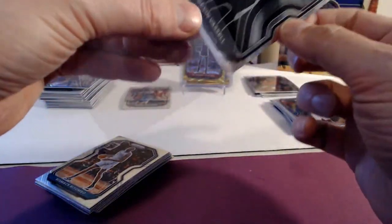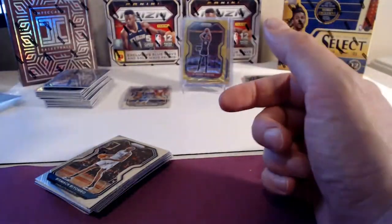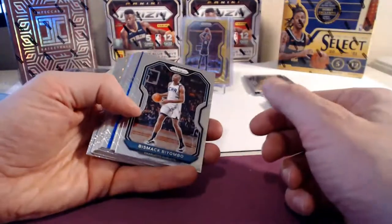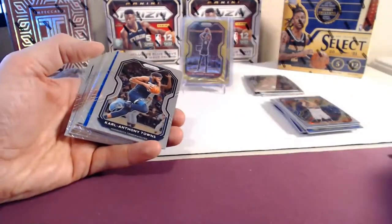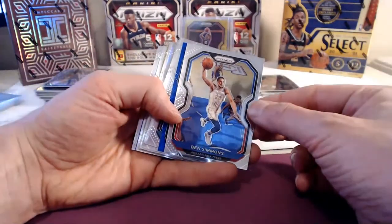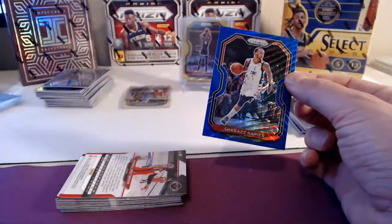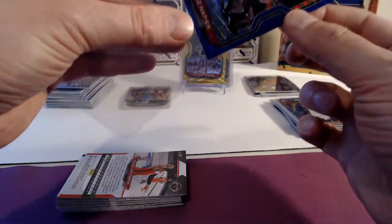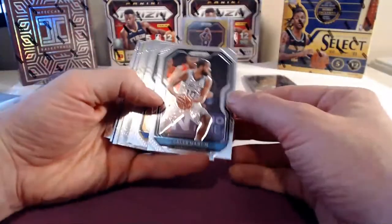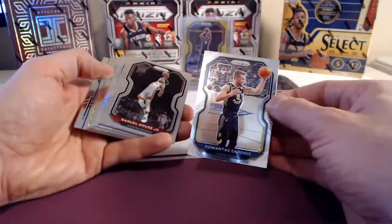Yeah, Drummond is Cavs in this set for sure. I don't even know if Drummond is in Select. I can't remember. And we'll see what it is. Impeccable, I haven't opened any of that yet. Biombo, if we hit one, that is. Karl-Anthony Towns. Ben Simmons. Bam, Napier. Wizards. Whereas this next guy, Caleb Martin, is not a rookie in this set. And in the Select set, he is a rookie.